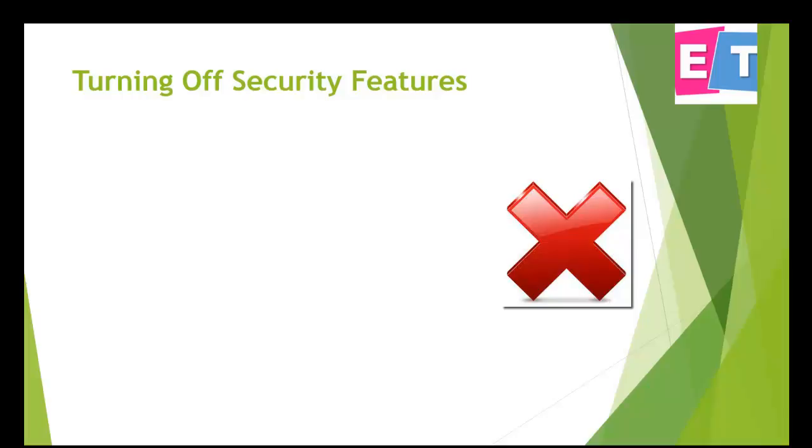Mistake number 9. Turning off security features. Sometimes users will disable their entire firewall because they are having trouble with a particular application connecting to the internet, rather than troubleshooting the problem. They might just disable the firewall altogether in order to get the application working. They may forget to turn the firewall back on once they have finished with that application.